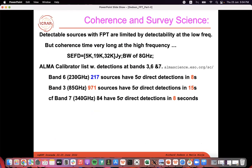And then this is almost the final point. The coherence means that you should have many, many targets. And I've taken these SFED values. One of them at least comes from you, and the rest I've sort of tried to extract from papers and what have you. So they could be wrong, but then combine that with the ALMA calibrator list, and we find 1,076 sources in the calibrator list with 3 suitable frequency measurements.